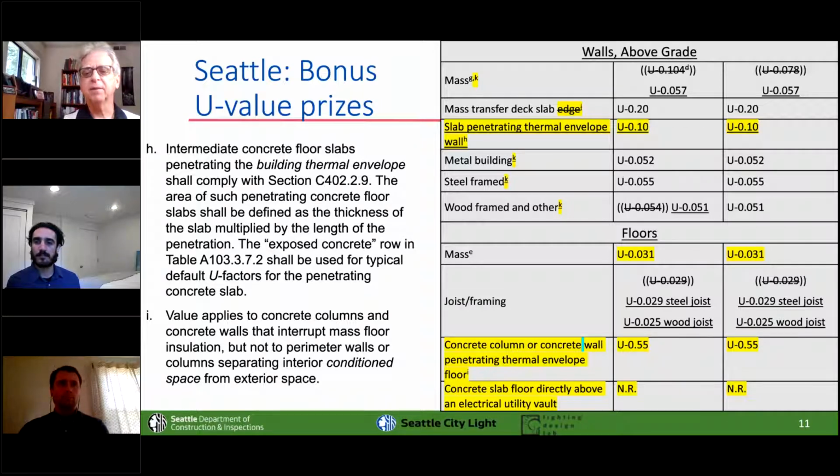And then you see down there at the bottom, just for clarification, at the request of many designers, we've made it clear that when you're poking down into an unconditioned garage from a building above, that column or structural wall coming down does not have to have the same U value that your insulated slab assembly would have, because obviously it's not going to happen. And finally, where you've got a utility vault and your electrical is coming in there, the slab right above it that's connecting to the building does not have to be insulated, because City Light doesn't let you put insulation inside of their vault, it's really hard to put it outside, and it's probably pretty warm anyway.